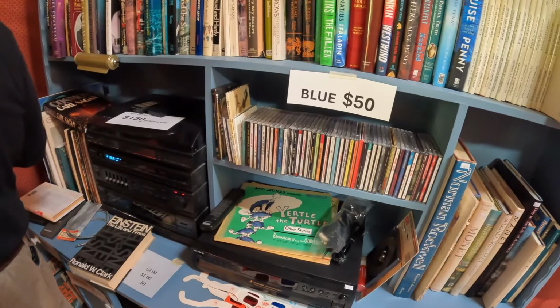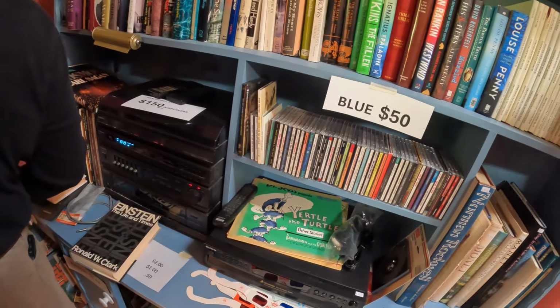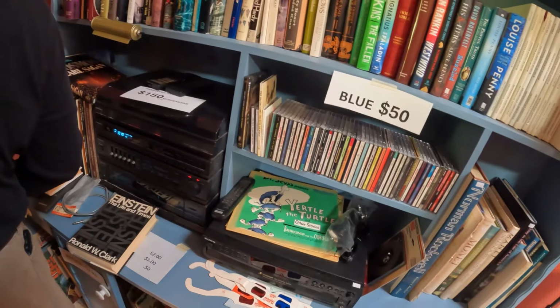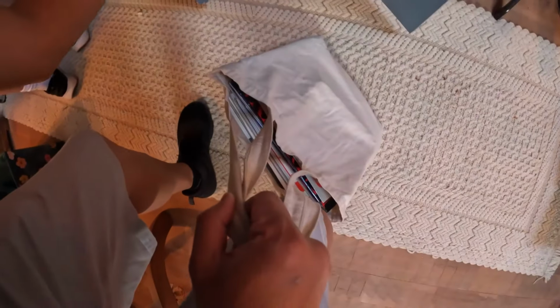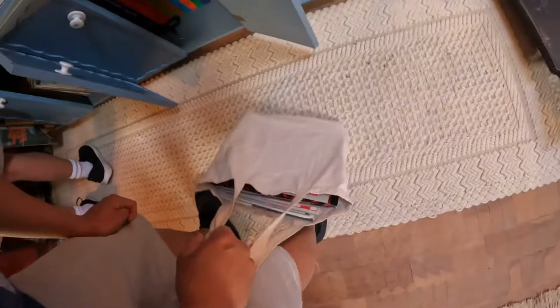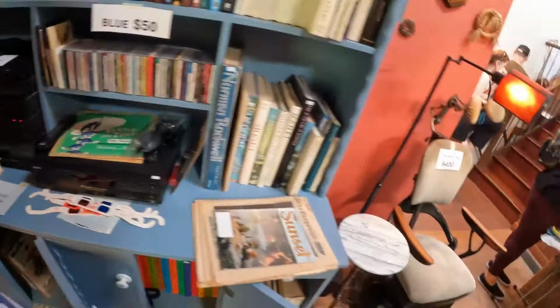So I'm back where the entrance is. There's a few CDs here, not worth that much. The books were not that impressive. Underneath though, there were some more records, so I was looking through those records underneath there. A little bit awkward because the guy's looking at other books on the side, but I didn't see anything in the records, nor did I see anything in the books that he was looking at. So pretty much that's the end of the video and the estate sale.